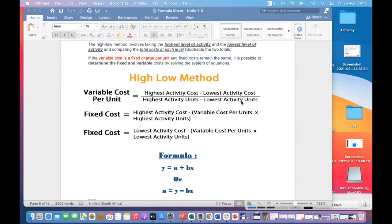Now your job, in order to get the variable cost per unit, is to subtract the lowest cost from the highest cost, and then the lowest activity in units, which results in that low cost, from the highest number of units, which results in that high cost. Then when you divide the two, you'll get your variable cost per unit, okay? To get the fixed cost, you will simply take your highest activity cost, minus your variable cost per unit times the high number of units. Then you'll know, okay, that's how I got the fixed cost. With fixed cost, you can even use the low activity level in order to get it.